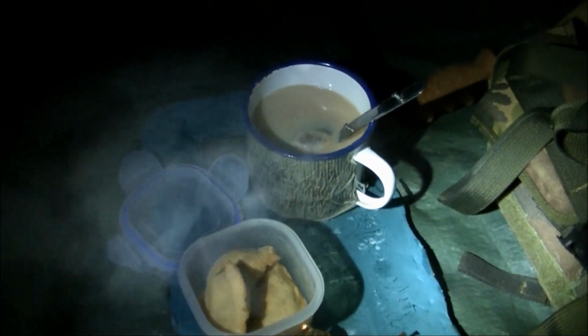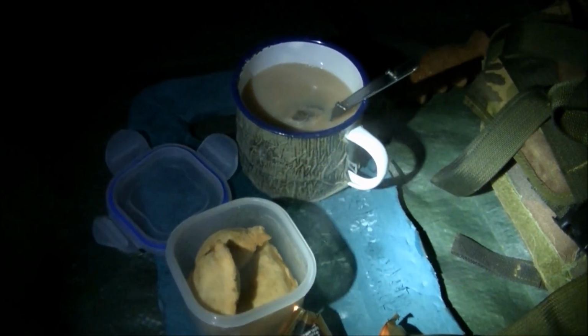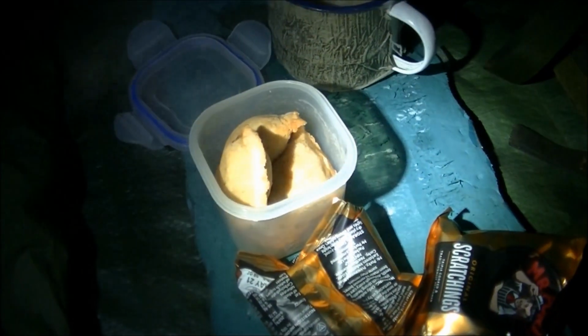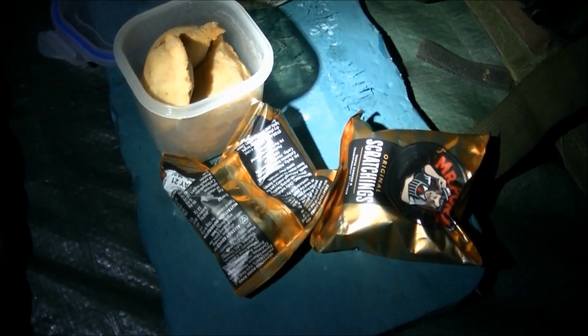So the all-in-one homemade tea sachet with the powdered milk, sugar and tea bag, that's brewing now, getting a nice strong flavour. I can smell it and I know it's going to taste really good, because that's really going to warm the cockles of my heart. And then those little pizza bites and pork scratchings, that's going to be my little snack, and then I'll have my dinner later on.